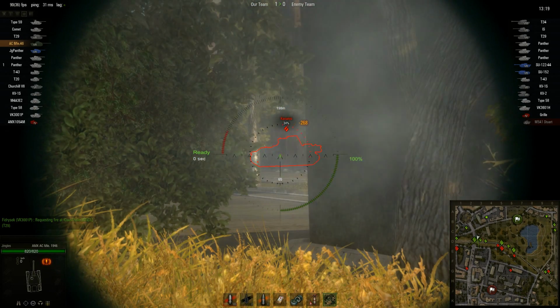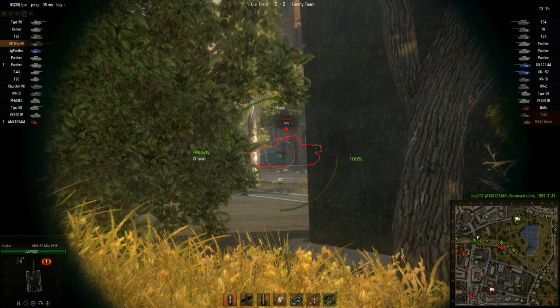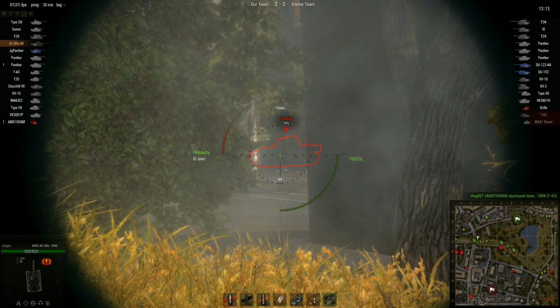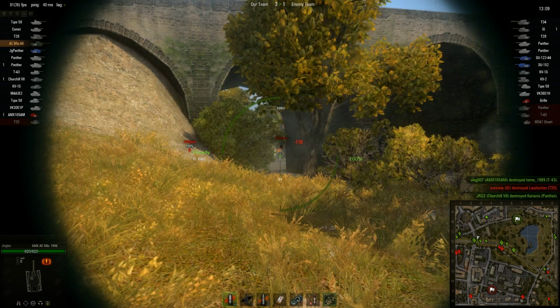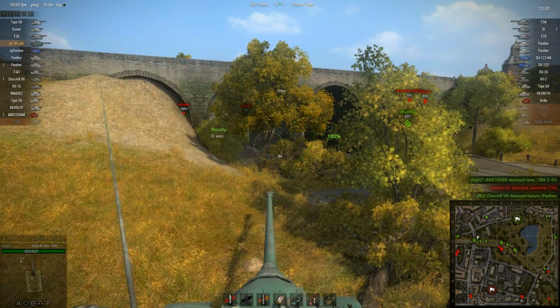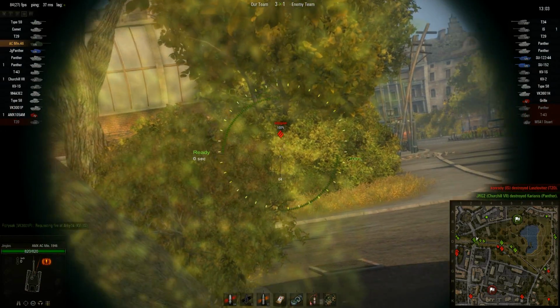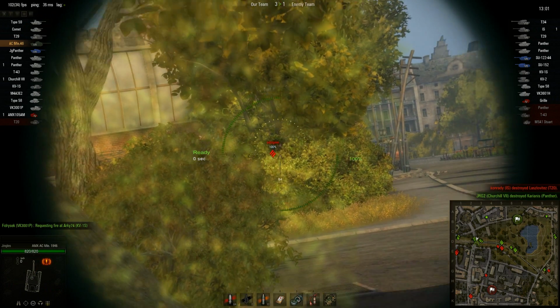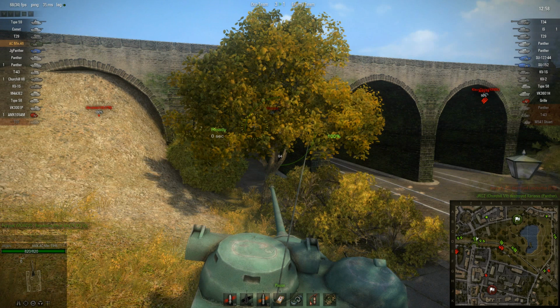I'm just taking my time. He's permanently tracked because of where I'm shooting him, and it's going right in his side. This is never going to fail to penetrate. It is never going to miss. Somebody else finishes him off. And that guy stood. Absolutely no chance whatsoever. And I think that's a KV-2 down there. Actually, you know what? Let's be professional about this.